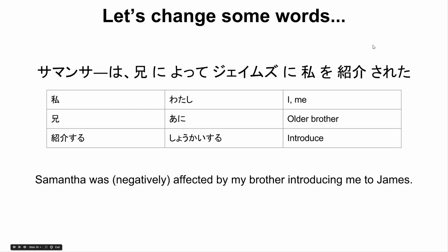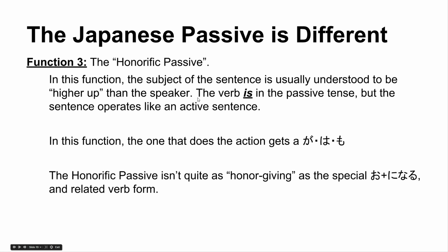And because we have this active verb feeling, there is actually an active verb usage of the passive. When you use the passive as an active voice verb, when you're talking about somebody who's really powerful or above you, this is honorific. You're speaking very politely about whoever's doing the action. In this function, the subject of the sentence is usually understood to be higher up than the speaker, like higher up on the chain of command. The verb is in the passive tense, but the sentence operates like an active sentence.